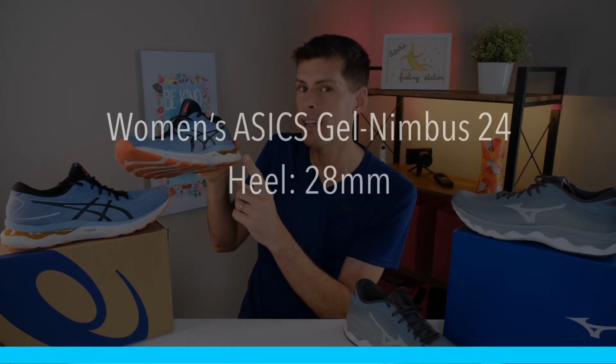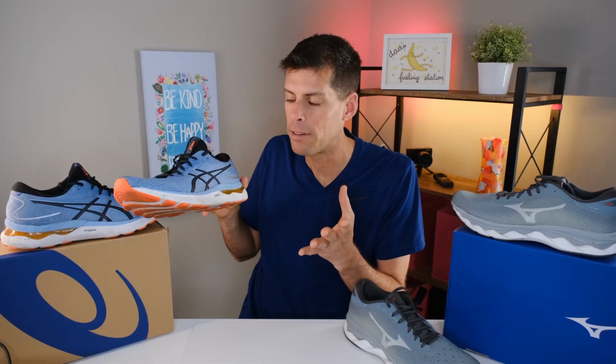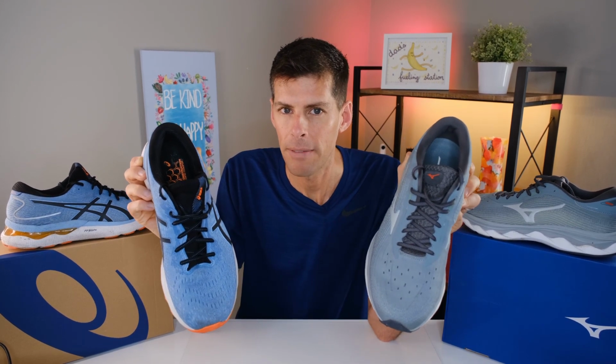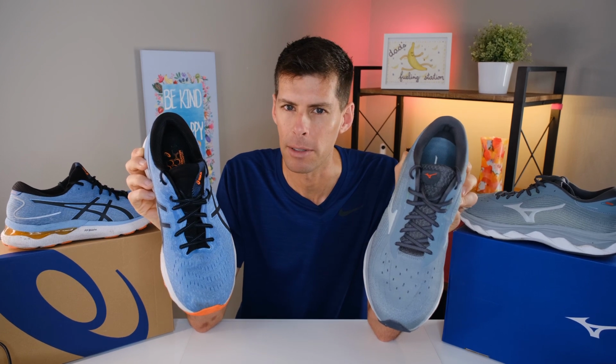If you were to order the women's version, you will get 28mm in the heel, 15mm in the forefoot for a 13mm drop. Just something to think about if you're going to be buying the GEL-NIMBUS 24, something you do not have to think about with the MIZUNO WAVE SKY 5. Both shoes are true to size, neutral daily trainers. They are made for the roads, but like all daily trainers, you'll be fine taking them on gravel paths, woodchip paths. Probably wouldn't take them up in the mountains. Probably get a bit slippy.